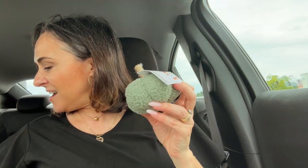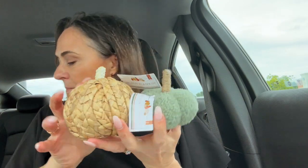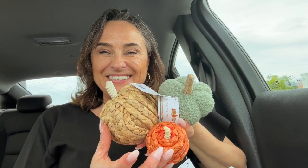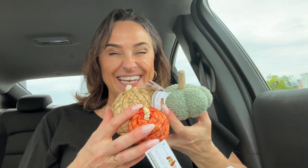And I also bought a green one to go maybe like that, and like that as a little trio. I don't know, I'll play around with them when I get home to Melbourne.